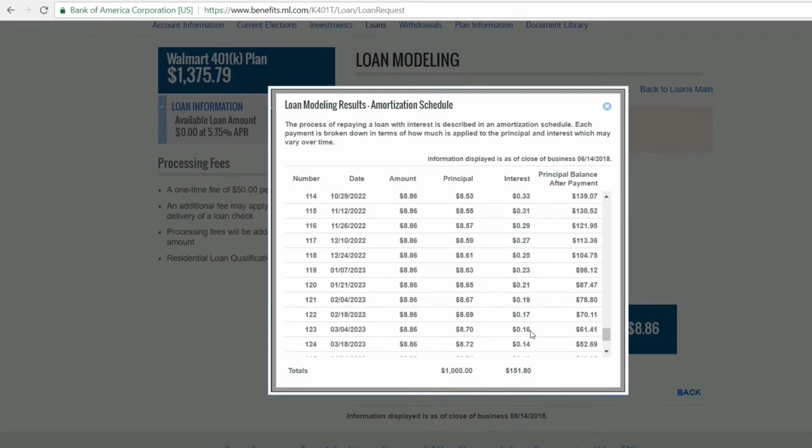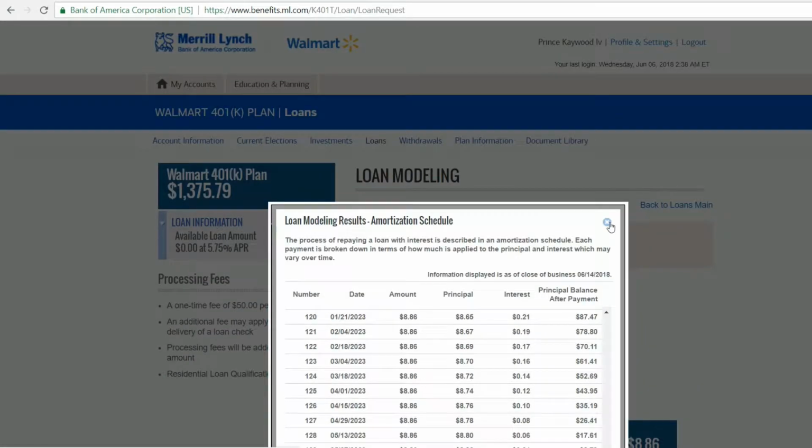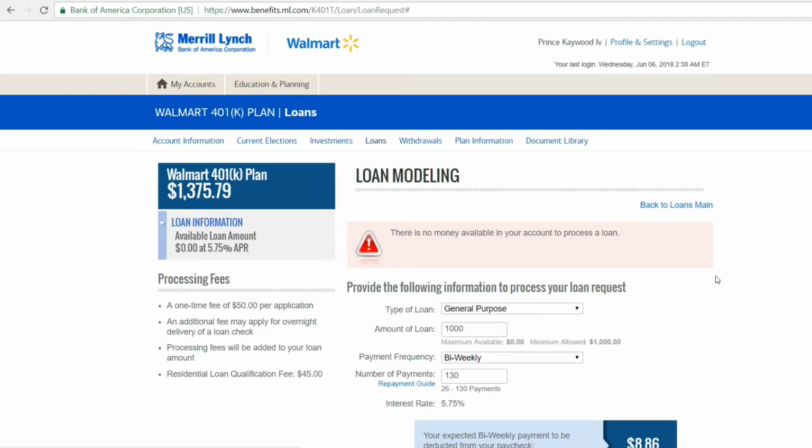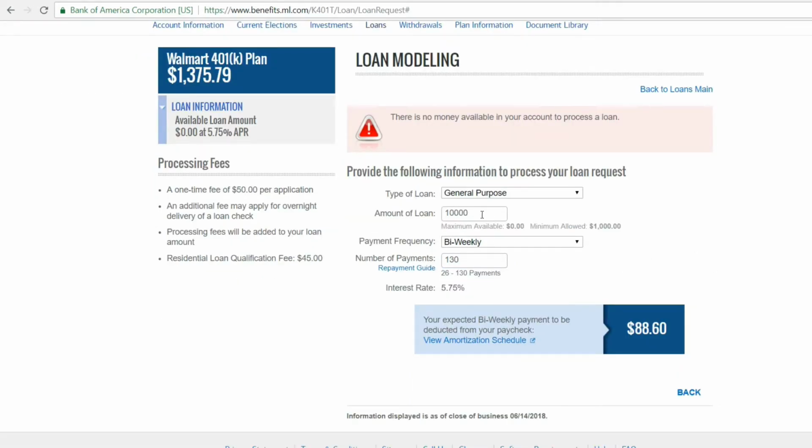And hopefully if you ever do have to borrow some money, let it be for a good cause. It's up to you. It's your decision. I'm not going to touch it. I'm going to leave it there. First of all, I have to reach the minimum amount to even cash out, and I haven't reached that yet. So I'm getting there. I'm building up. But there's also a one-time fee of $50 for the application.